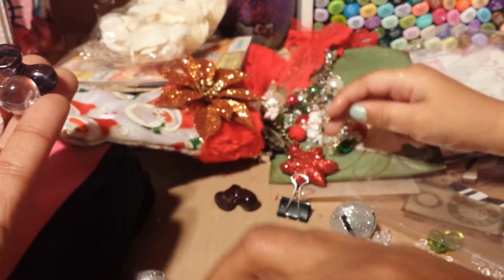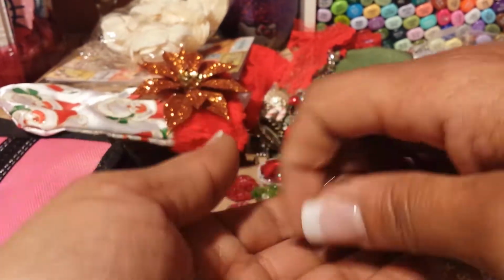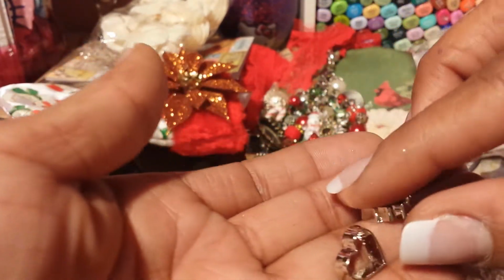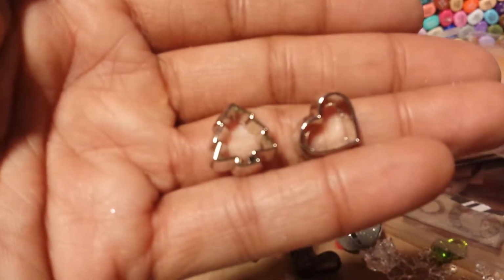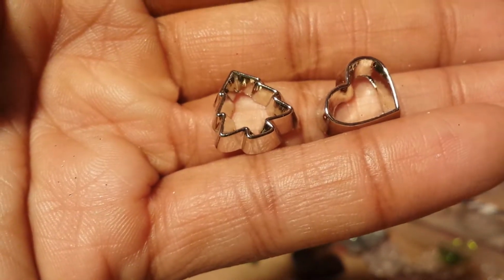Let's show what we didn't show yet. A mitten, green. Okay, we'll put them right here, and so I'll put them back in the bag, okay? These are so cute. They look like metal, but they're plastic. A snowman made out of plastic. This is a little tree and a heart. Those are so pretty.